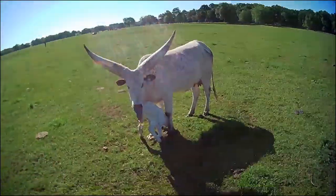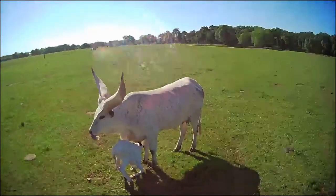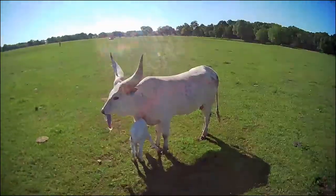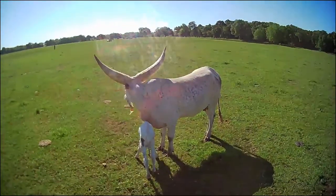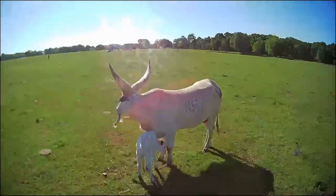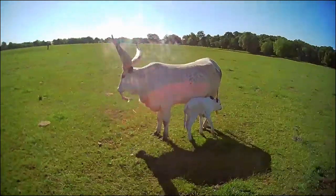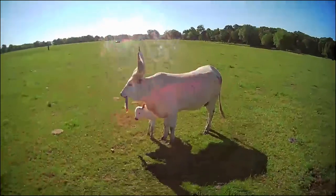I believe these are his first steps, right here. Look at that. Isn't that awesome? That's one thing I love about the ranch, you guys. Always something different out here.